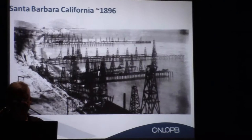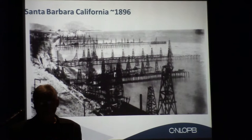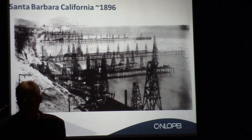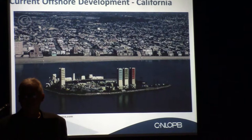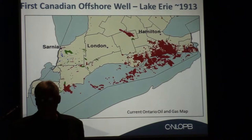But let's talk a bit about offshore drilling. We'll go to Santa Barbara in the 19th century, and this is offshore drilling. You did it from the dock, these dock areas. And not only here in California, but also off of the Gulf Coast in the U.S. and various places around the world, like Baku. This is kind of what it looks like these days, and I guess everyone knows where the oil and gas production is taking place, right? Of course, it's offshore. But the first well drilled offshore in Canada was not really drilled in salt water, it was drilled in fresh water.